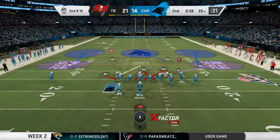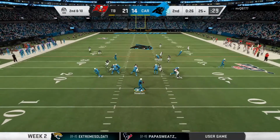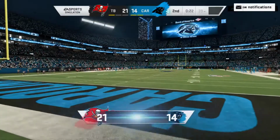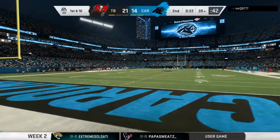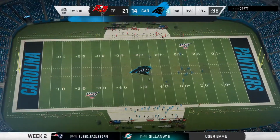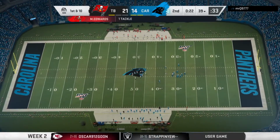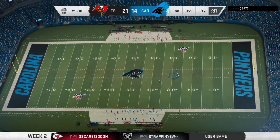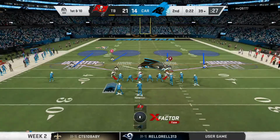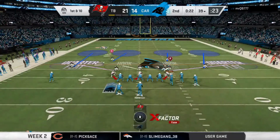runs out. An incomplete pass leads to 2nd and 10 from the 25. To throw again. Newton. Open man is Samuel. Complete. Now the Panthers going to use the first of their timeouts as it comes with 22 seconds to go here in half number 1. So from the 39 now, they'll come up on a 1st and 10. 20. Safety's creeping.